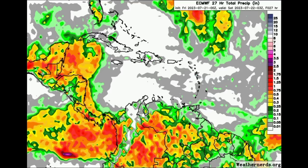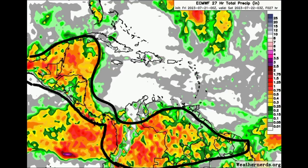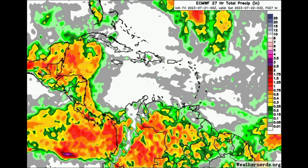Going on to Euro, we see something quite similar here, where most of that activity remains in the vicinity of Central America, and also for parts of Northern South America, parts of Colombia, Venezuela, Guyana, Suriname. Let's see what's going to be happening today, guys. But if you're in Central America and there's a lot of heavy rainfall, there is going to be that chance of flooding, especially in those flood-prone areas. Please do not take any unnecessary risks.